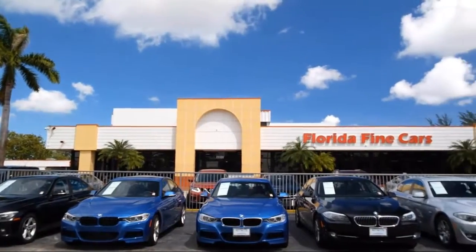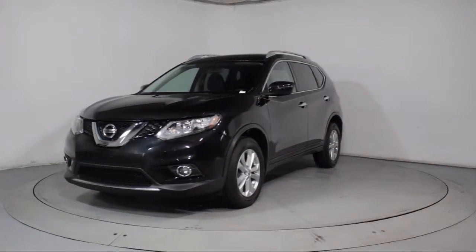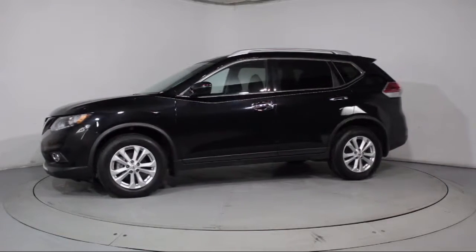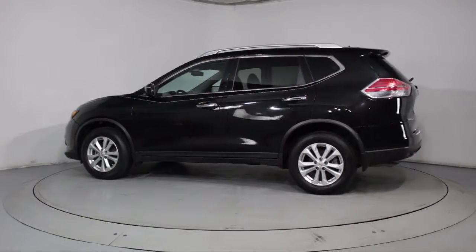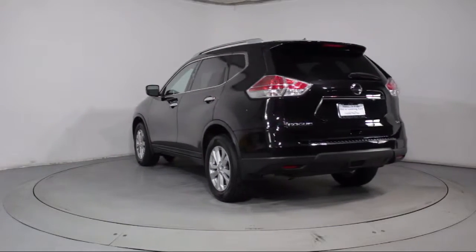And here's a look at another one of our vehicles from our massive selection. It comes equipped with alloy wheels, keyless entry, roof rack, steering wheel controls, air conditioning, traction control, CD player, power windows, side airbags, anti-lock braking, telescoping steering wheel, bucket seats, and has less than 30,000 miles on the odometer.